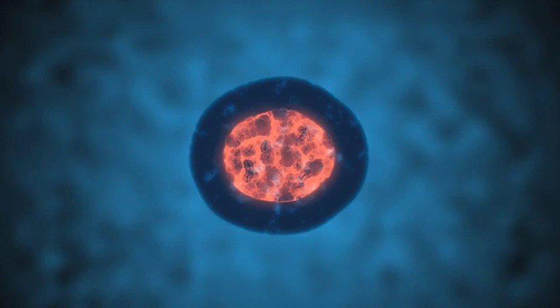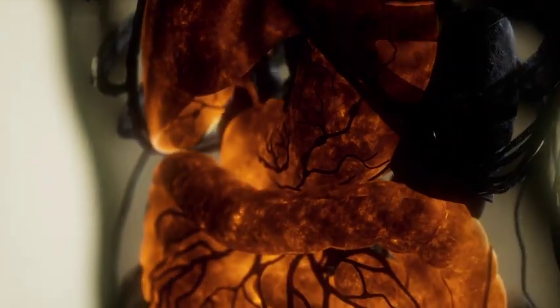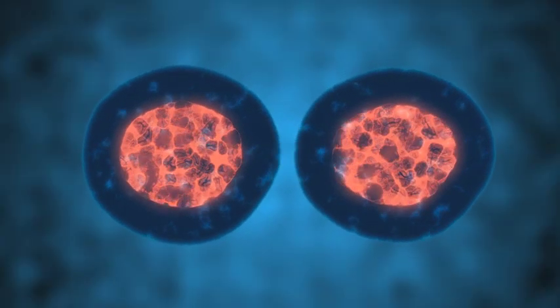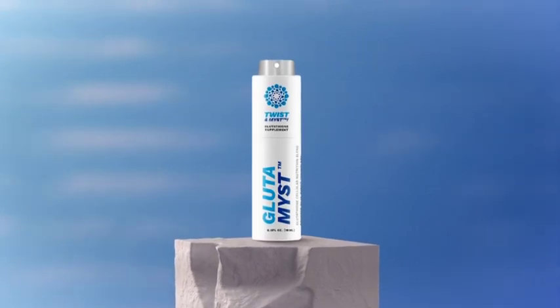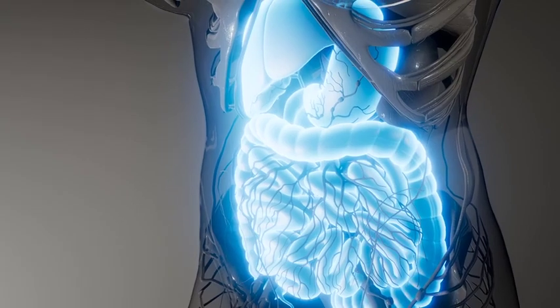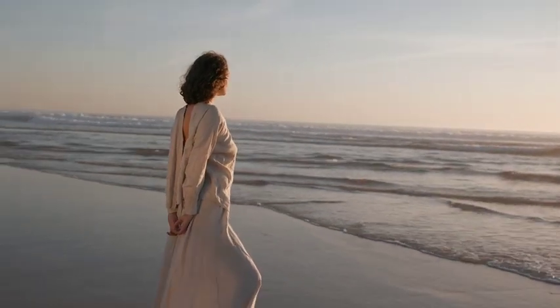Your body is made up of over 37 trillion cells. Your eyes, nose, skin, heart, liver, just to name a few of your body parts, are all made up of cells. GlutaMyst supports the health of these cells, which becomes your tissues, which becomes your organs, and ultimately become you. Your life could be forever impacted by adding GlutaMyst to your daily routine.